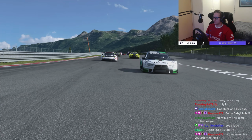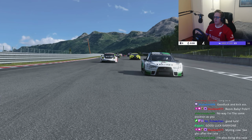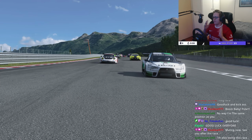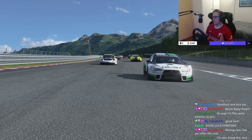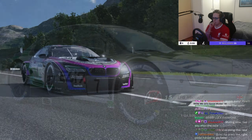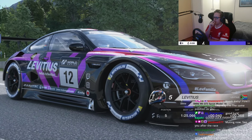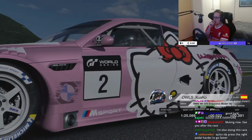which is going to put us in P5. We've got a Porsche in front of us, and we've got a Supra. Both cars that are fast in different aspects. Mitsubishi, I have no clue. So yeah, the Supra's going to be tough to get past as well. It sucks in the corners. 25.066, solid lap. Just ahead of my BMW teammate.